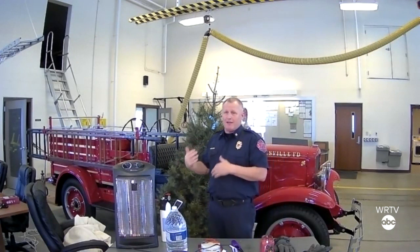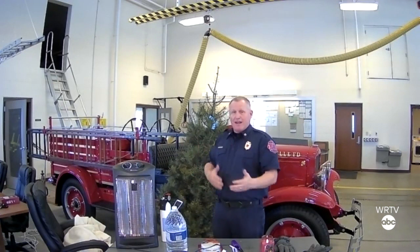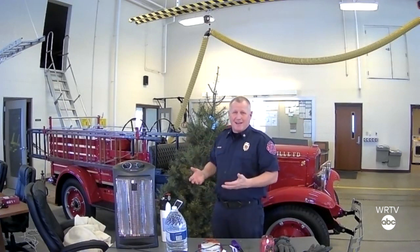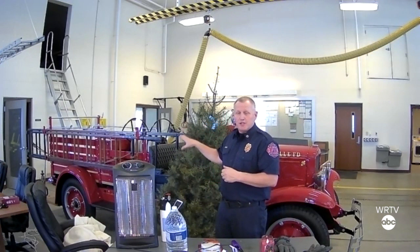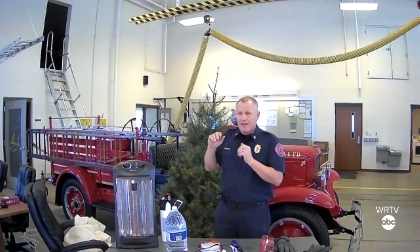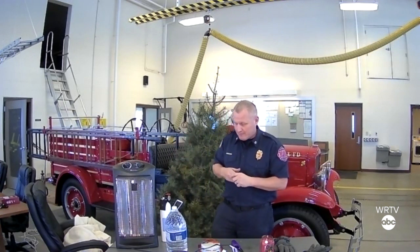It's time to probably get rid of the tree. Now, I know everybody likes to hang on to these things, even a few days after Christmas, but if it's in that condition, we need to get rid of it because it does become a fire hazard at that point. There are a lot of communities that have tree disposal areas where you can get rid of your tree, so I'd recommend that you take the tree down as soon as Christmas is over and get it out of the home to reduce that hazard.